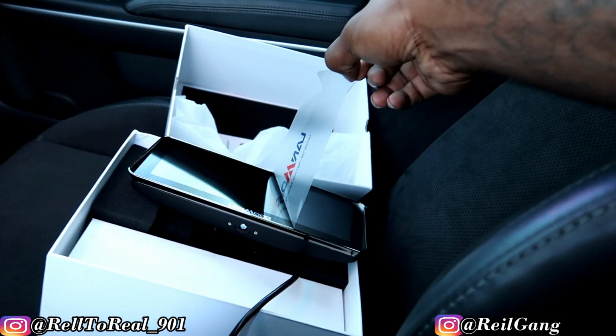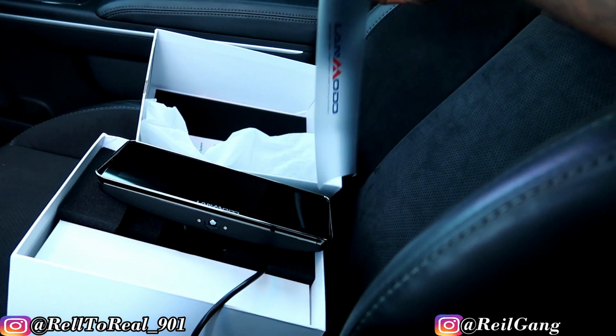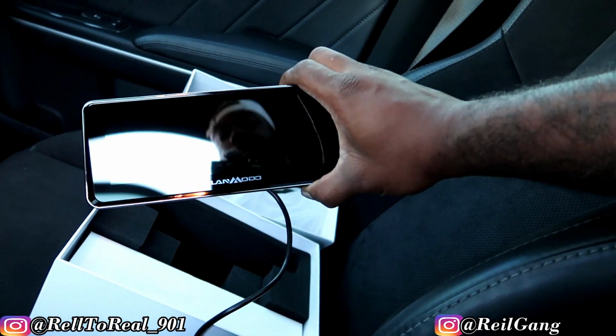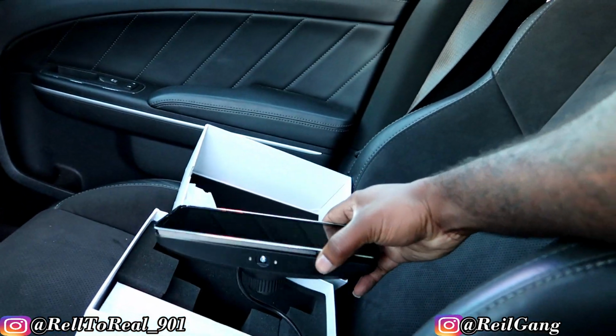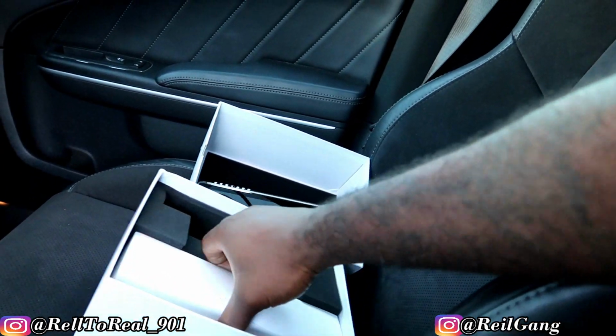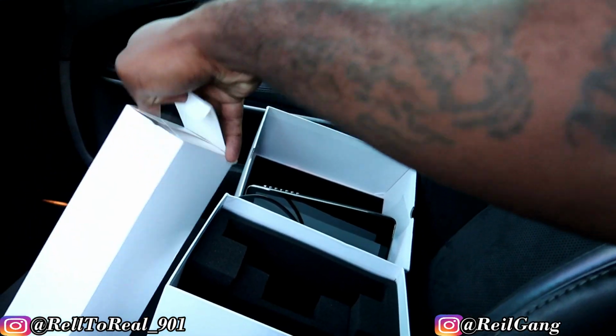So, ooh, bam! Come on off there. Ooh, that thing looking good. Okay, so we got that out. Now here's all the assembly part stuff. This is all for your assembly.